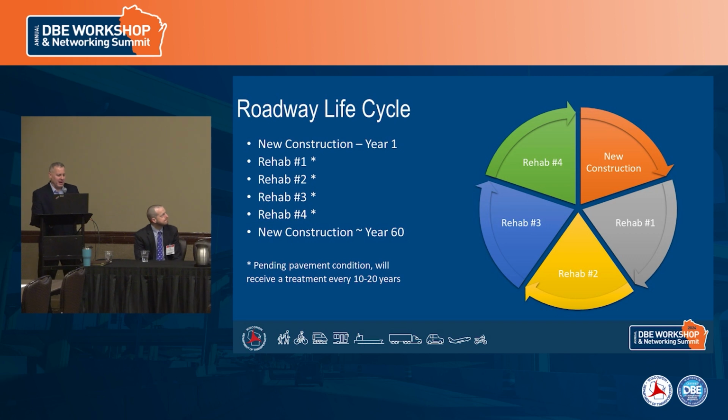So for the life cycle of a project, when a new project is constructed, it's probably going to go through four different rehabilitation cycles before it gets reconstructed again. That could be a 60-year time frame. So it's important that we determine which projects we want to bring forward and what the scope of those projects is. That's what we work on a lot in the planning group.